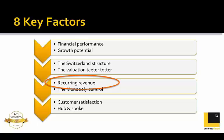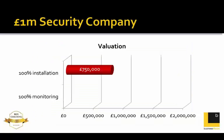Typically the industry standard, if they did all of their work just as installation, so if all they did is come along, fit the security equipment and then disappear, the valuation of that £1 million turnover would only be 75p in the pound, so £750,000. So you might think that's a reasonable figure, but the reality is if that business instead was doing 100% monitoring, i.e. they didn't do any installation work, they just did the monthly checking and billing, then that business typically, as an industry standard, would achieve 2 times turnover. So instead of 75p in the pound, it would be £2 for every pound's worth of sales.